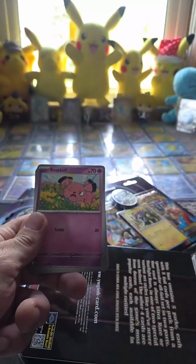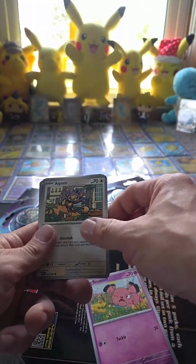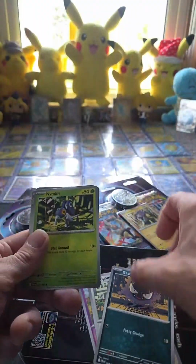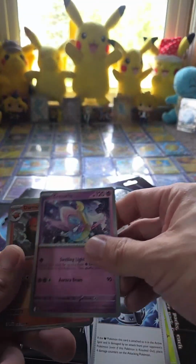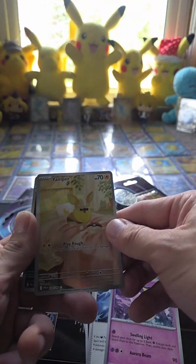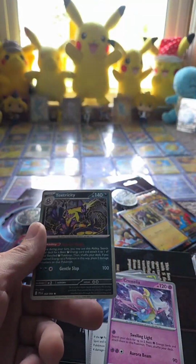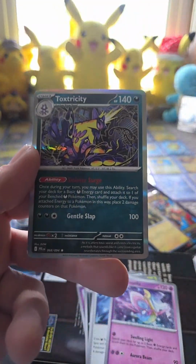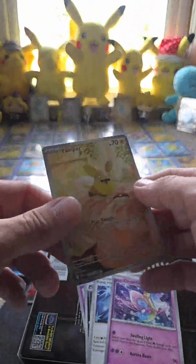There's nothing in this one. All right, Snubbull, Air Pump, Ghastly, nice Haunter, Trainer. All right, oh, we got a Yamper for the second time. I always got luck, just so you guys know. I have weird luck. That's a really cool artwork. I do like regular rares and hollows, so that's a cool toxicity.